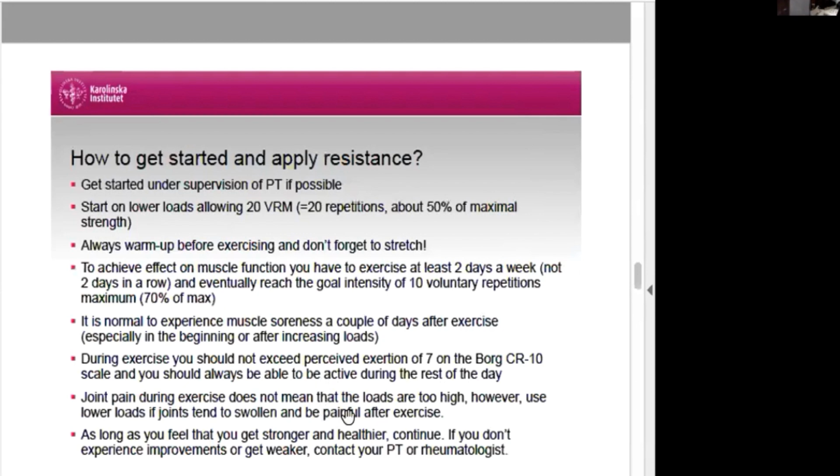So joint pain during exercise does not mean that the loads are too high. However, use lower loads if joints tend to swell and be painful after exercise. So I bought those freeze packs that I put around my knees because I have synovitis in my knees, my wrists and fingers. So I bought those packs that you can wrap around for 5 minutes after to get them to de-swell. I don't do it anymore, but sometimes if I over-exercise, like when I was in the Alps, I just put ice on it.